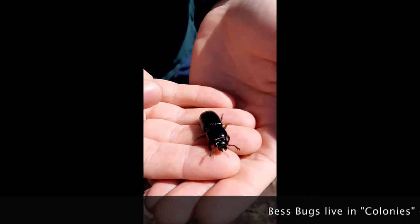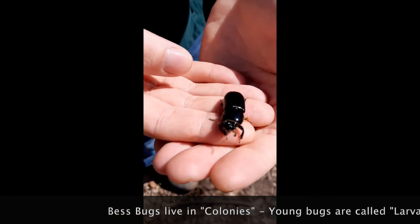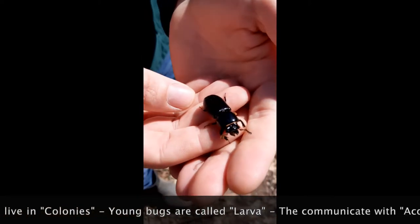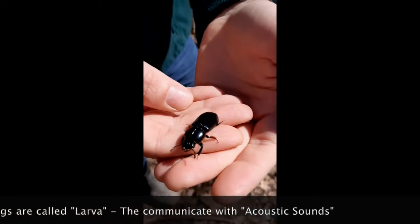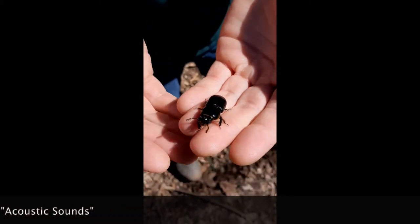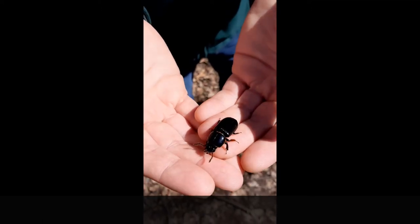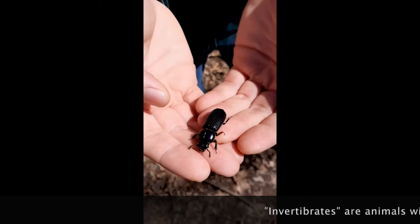And the parents help to rear their young, so their little larvae, by providing food for them. Beyond providing food, Bess bugs can actually communicate with one another as well using acoustic sounds. So there's something like 14 different sounds that they make to communicate different things to one another. That is pretty unique in the animal kingdom, especially for invertebrates. And when I say invertebrates, I mean animals without backbones.